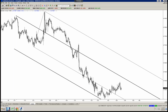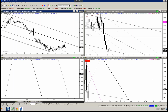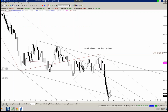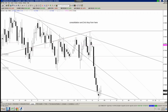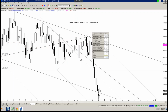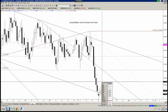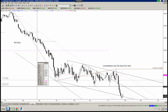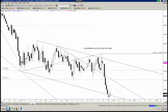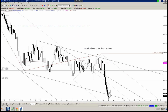We do have the possibility of getting a larger than expected rally. I'm always on the lookout for what's going to go wrong. Because right now this is a full-on breakdown, okay? And again, 73.30 can provide a bounce, but this is a full-on breakdown.